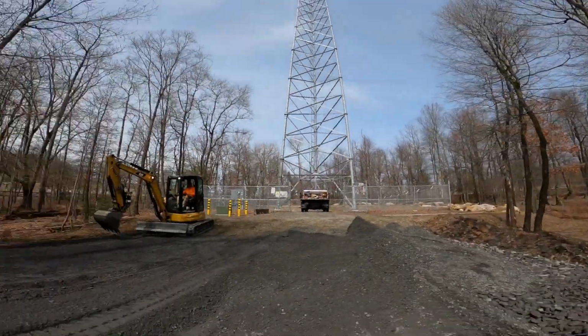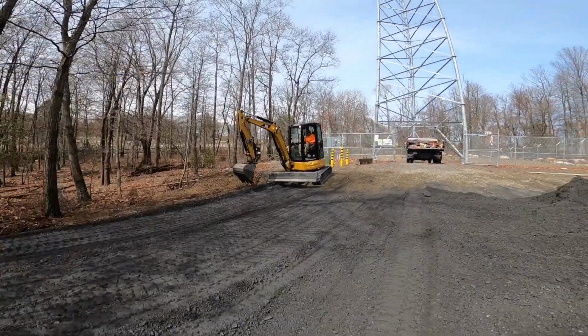I know all you guys are thinking, we need a roller, we should have a roller. And yes, we technically do agree, but there's not the money in the job to do it. So we're just going to track it in. Ed's been tracking it in in lifts the whole way up.